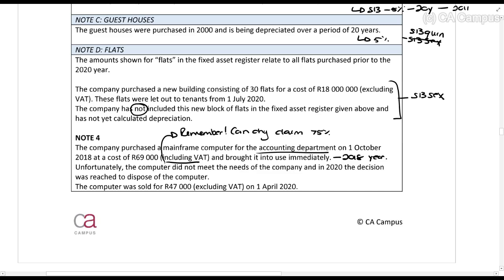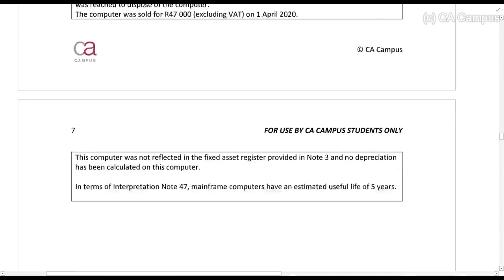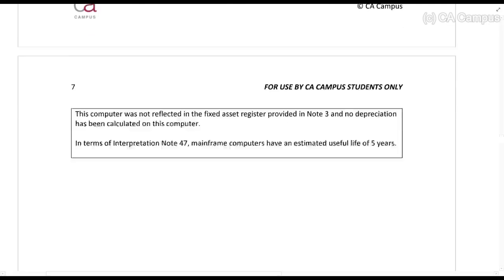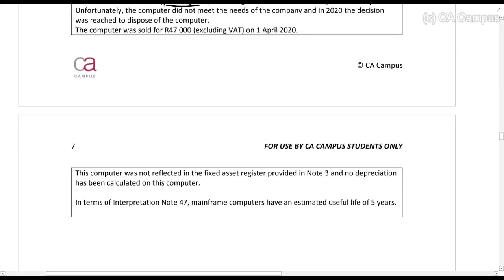Unfortunately, the computer did not meet the needs of the company, and in 2020 the decision was reached to dispose of the computer and was sold for 47,000 on the 1st of April 2020. The computer was not reflected in the fixed asset register and no depreciation has been calculated, and it has a useful life of 5 years.